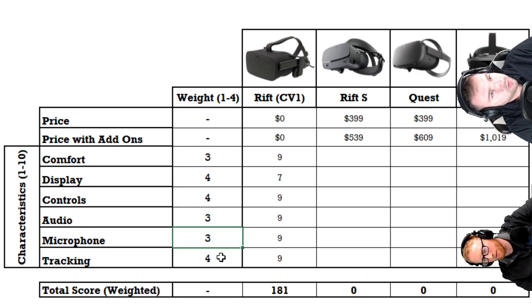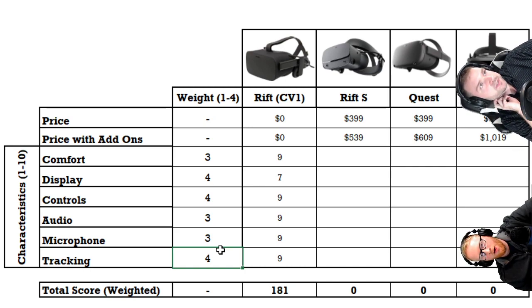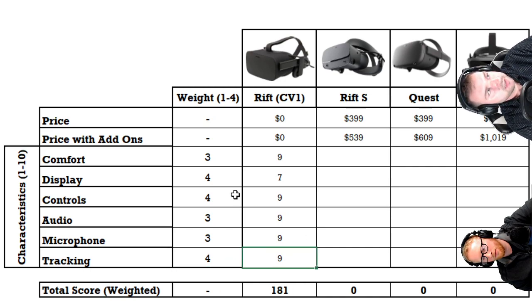And then tracking, I gave a 4, but I'm starting to change the way I think. Because I used to always be a 3-sensor CV1 guy. But the thing about my 3-sensor CV1 tracking, you'll notice I gave it a 9 out of 10. I didn't give it a 10. I've had issues with my tracking still, even with 3 sensors. I got two placed up high, one placed down low, so it's still not perfect.